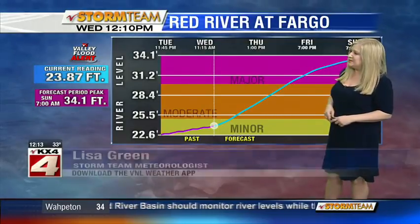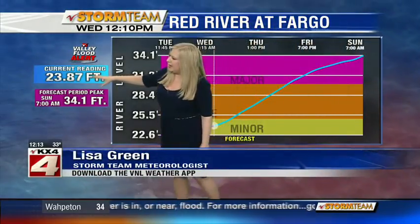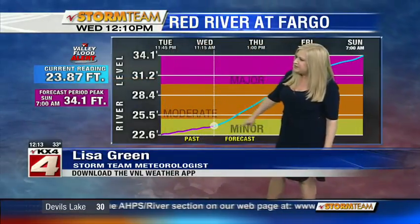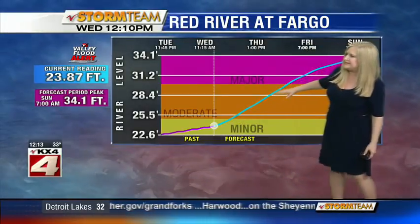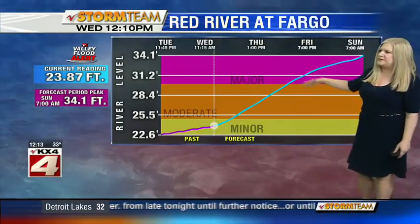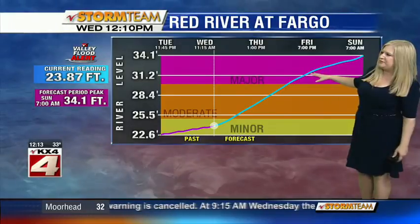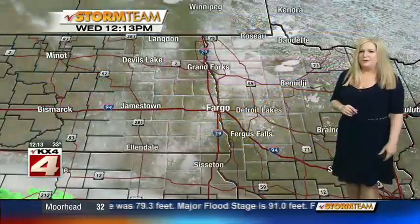So here's a look at the latest river level in Fargo. We're currently just under 24 feet right now. It's been rising all morning. You can see that here, still in minor flood stage in this yellow area. And this is your forecast, and we're looking at it rising pretty rapidly from here on out, especially starting up tomorrow when our temperatures really start to rise. And sometime on Friday, we'll hit major flood stage and continue going up from there through the weekend.